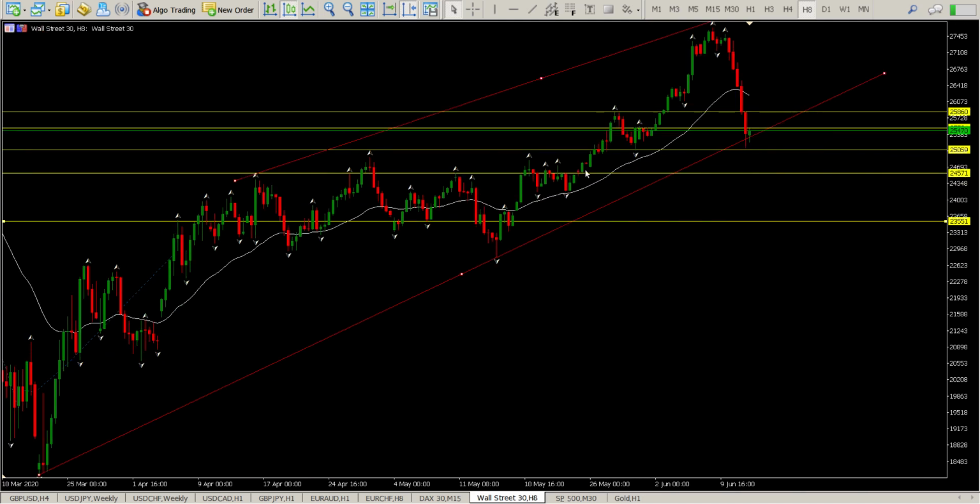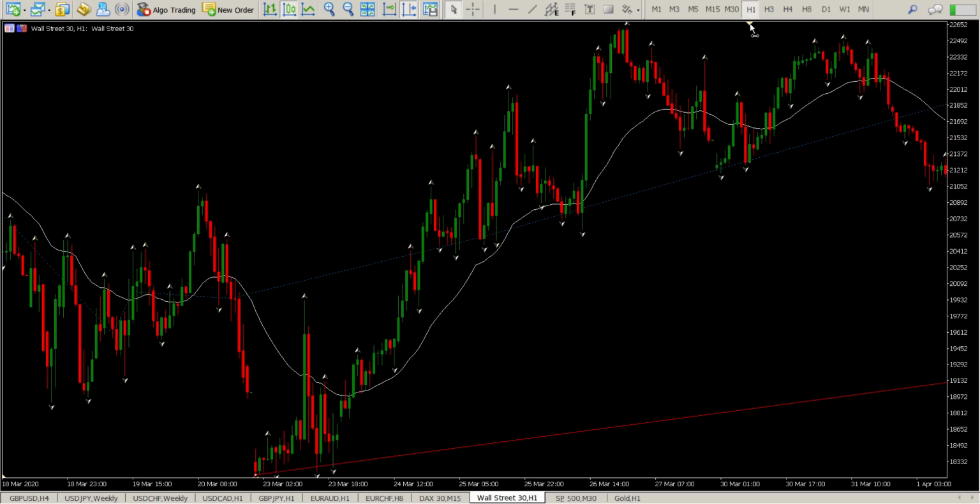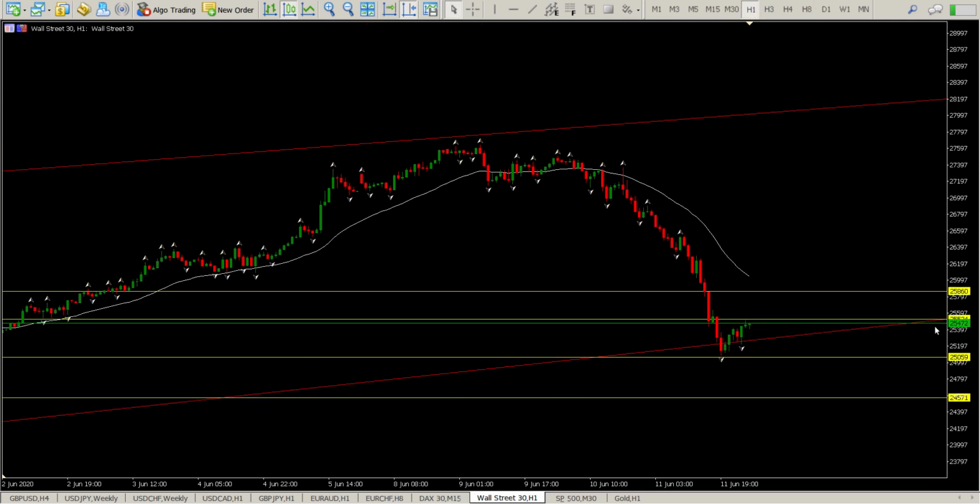There's a lot going on here. It's not at small levels like these were that we broke through. But anyway, trend is down at the moment on the hour. You want to be trading with the trend. So what you're looking for is a pullback onto resistance, and you want to sell off resistance. Never really got an opportunity yesterday.